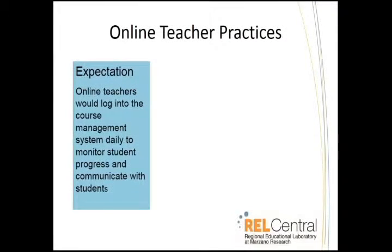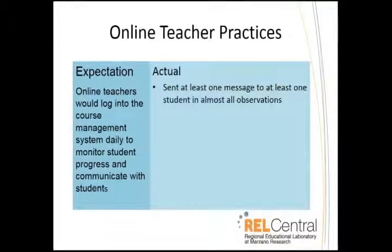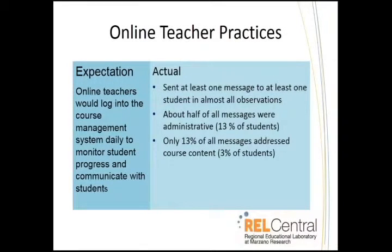Next slide, please. The other expectation was about communication, and the expectation from the online course provider was that the online teachers would communicate directly with students every day. What we saw was that in almost all the observations, the online teacher did send at least one message to students. About half of the messages were administrative, typically about pacing, reminding students that they needed to complete a unit or whether or not they were on track to complete the course by the end of the year. A lot of it had to do with pacing, quite honestly, or how long a particular test would still be available for students to take online.